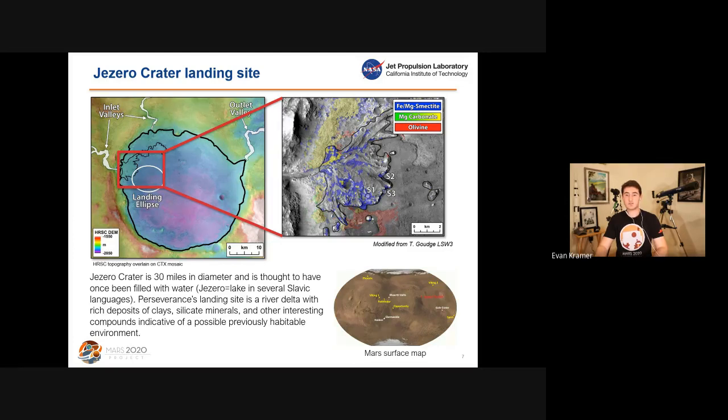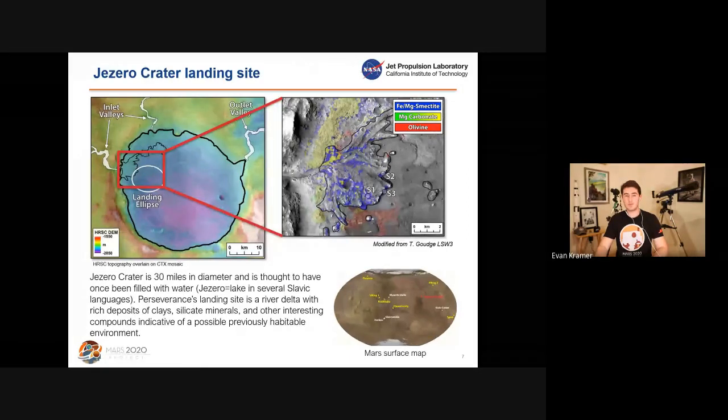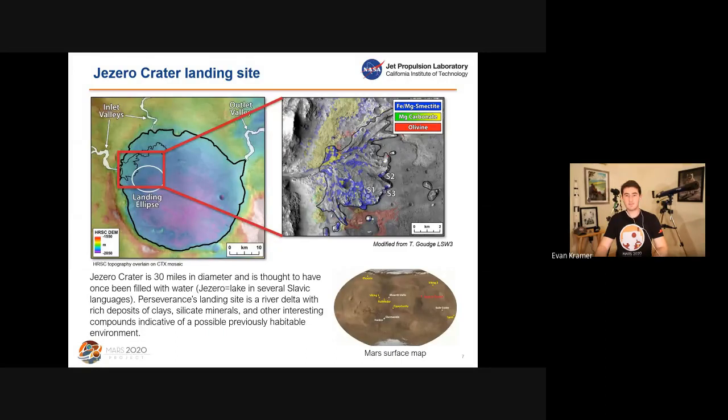Shifting our attention over to the top right image, which was taken by one of NASA's orbiters around Mars, we see a zoomed-in version of the red box shown on the top left picture. In this zoomed-in image, we see an ancient river delta, much like what you would see if you looked at the famous Nile River delta in Egypt from space. We see rich deposits of clays, silicate minerals, and other interesting compounds which are shown in yellow, blue, and red. These chemical compounds are indicative of a possible previously habitable environment.